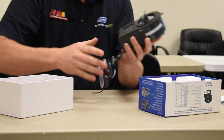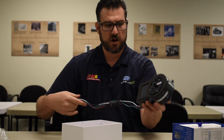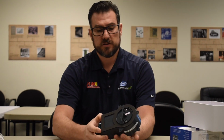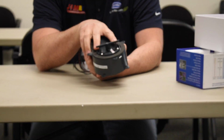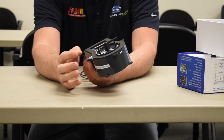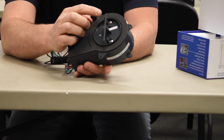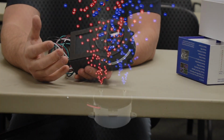Okay. So that's it. Little on-off switch right here. You're going to want to leave that on pretty much all the time. This one does not require any maintenance. So what this thing does is it's what they call bipolar ionization. And these little brushes, I don't know if you can get in close enough, these little brushes right here release positive and negative ions.